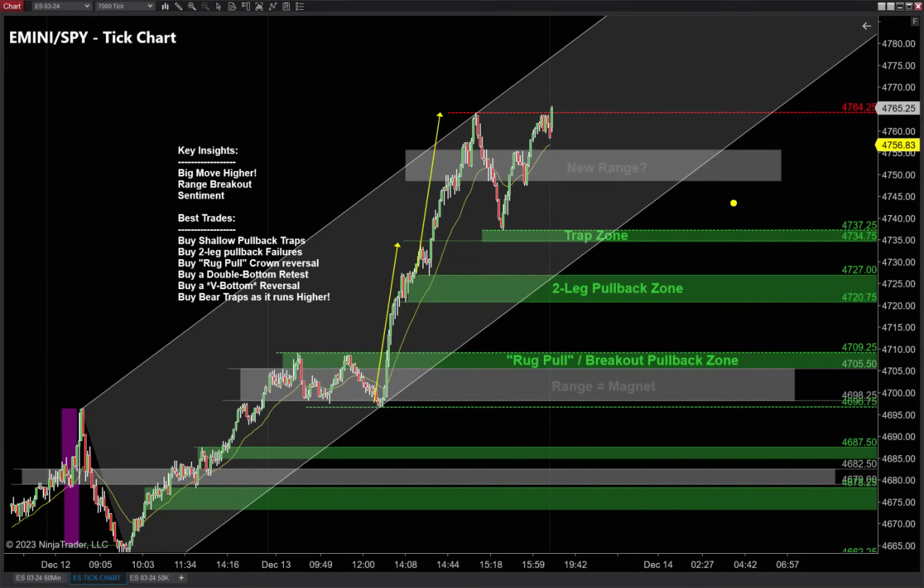All right, so I want to buy a pullback. I'd like to buy a nice deep two-legged pullback, but again, with Jay Powell basically cementing the idea of a rate cut early next year, we now have to look at the potential for shallow pullbacks.